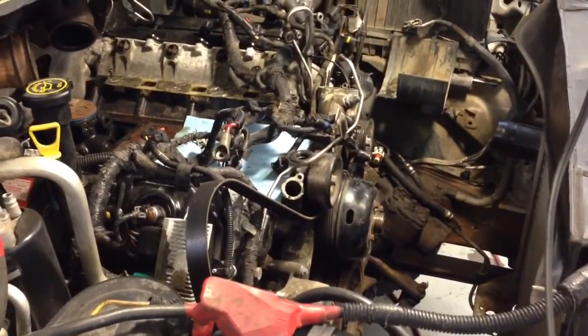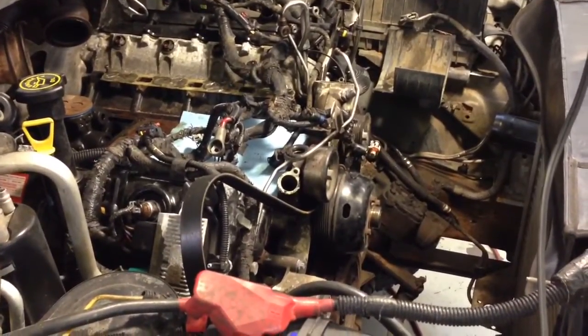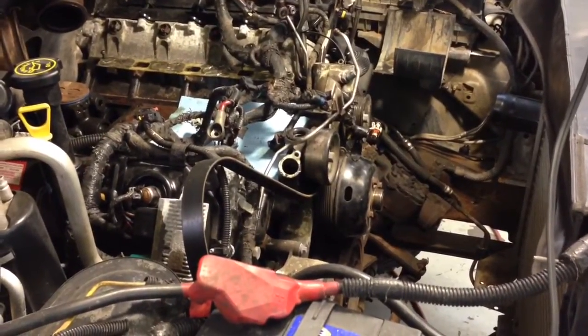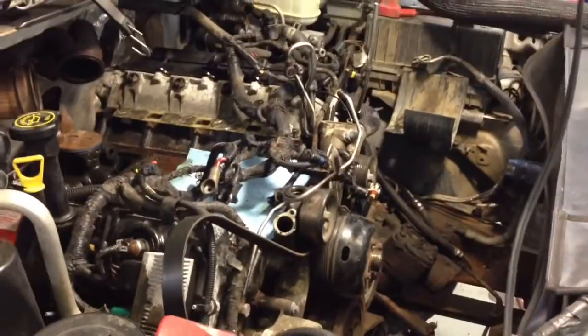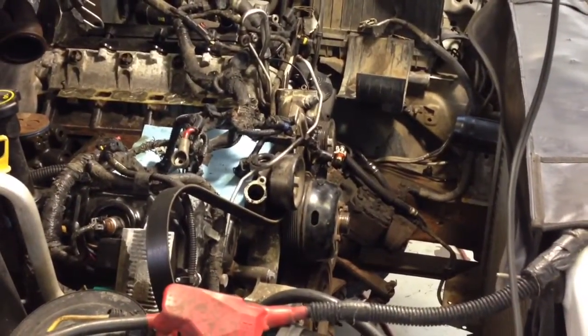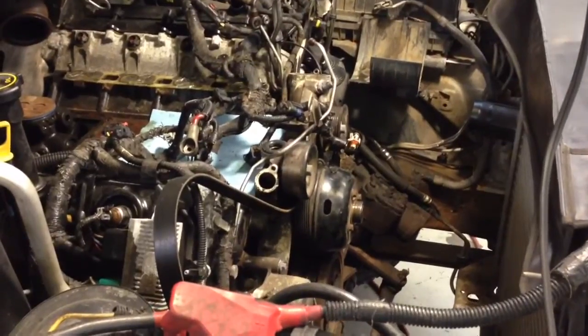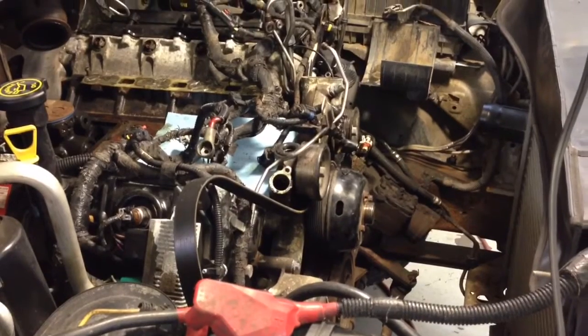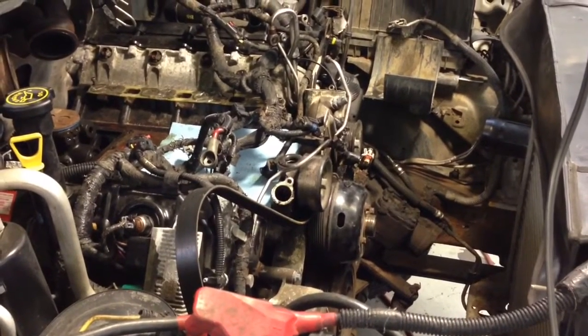Ford gives the spec of a maximum of 8 degrees Celsius difference between the oil and coolant temperatures. And on this truck during a test drive, we saw as high as 40 degrees Celsius, which is twice what I've ever seen on one of these trucks. So now that we've got it apart and the oil cooler out, this is what we found.